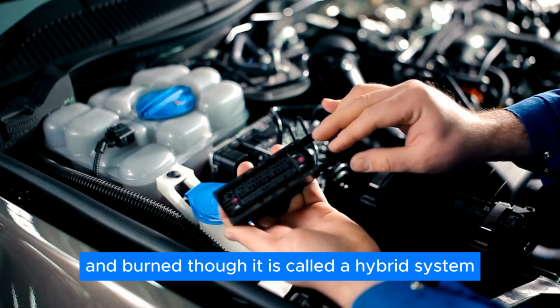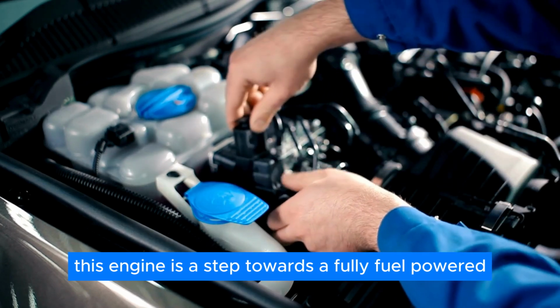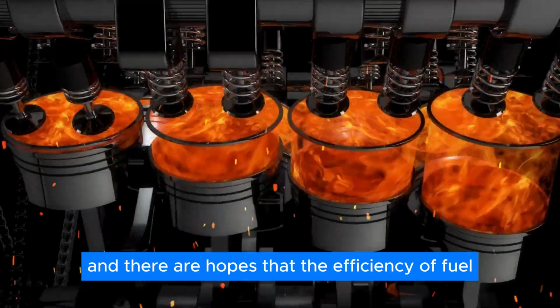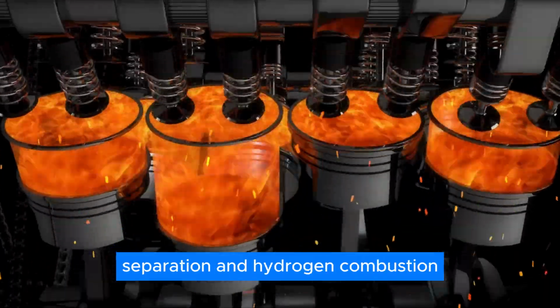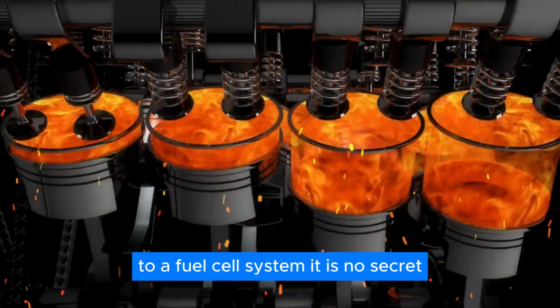Though it is called a hybrid system, this engine is a step towards a fully fuel-powered hydrogen combustion engine, and there are hopes that the efficiency of fuel separation and hydrogen combustion from this development will allow for direct application to a fuel cell system.